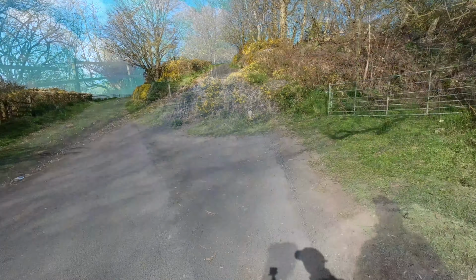We've just run under the main road from Alicante and now we're hitting the trail. We're going to head up to Alcantara. So there's a 360 of the absolutely incredible trails that we have here on the Costa Blanca.